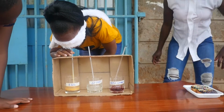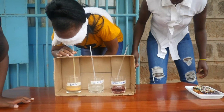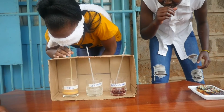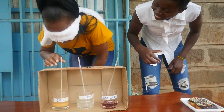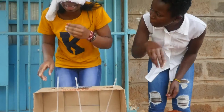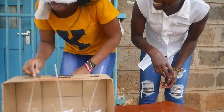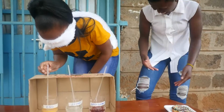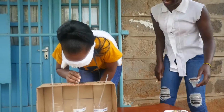Taste it until it reaches. You just wait. Until it reaches. Katam. Guys, hey, bicha tu ani nini? Lakini sitafikisha. Lakini. Wana kicheko.